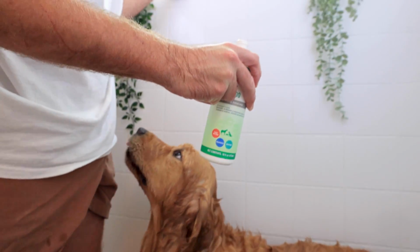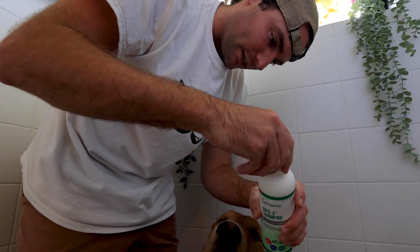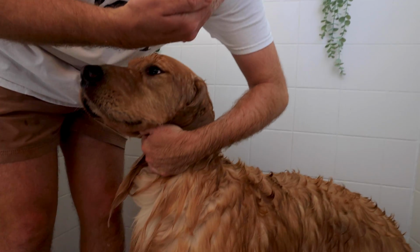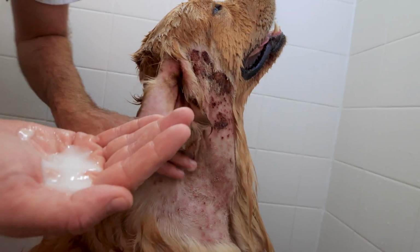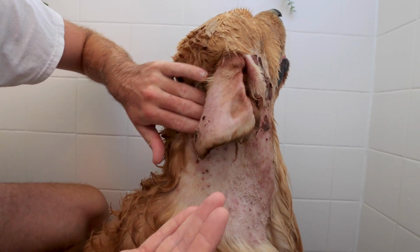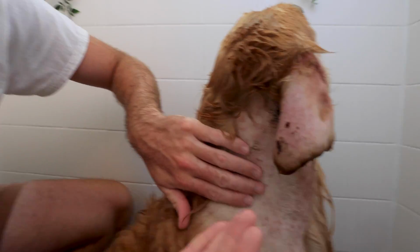Look at this stuff. So we're gonna get a big gloopy glob of this stuff. Oh yeah, we want to have plenty to get in all the areas of the infection. Come here, come on. So now we're gonna take this. Oh, happy boy. After we shaved him, he was so happy. You could tell that his mood changed. We could see that he was more smiley, just happier to be around us.